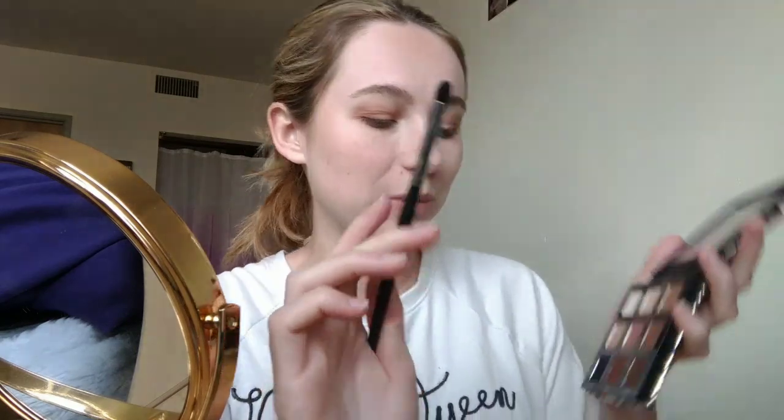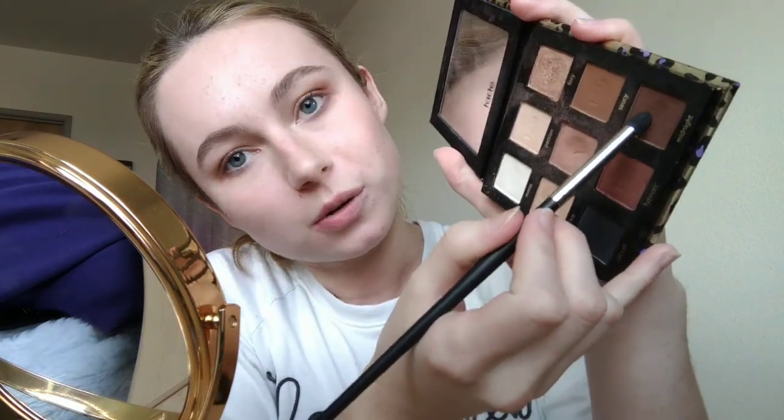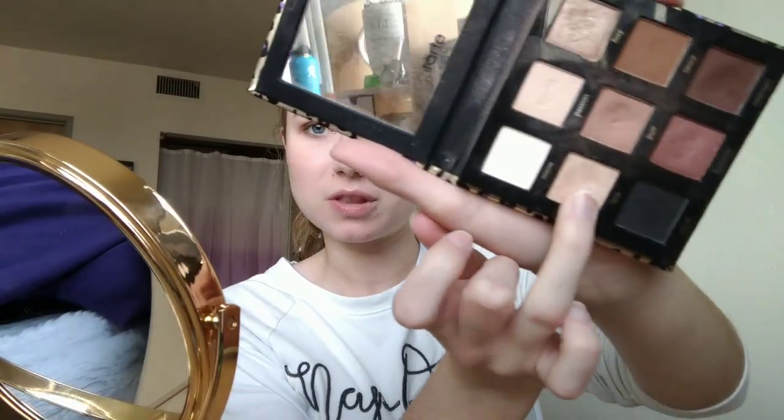Okay, I'm feeling a little bit spunky right now, so I'm going to take a nice, lovely bullet brush and dab into a slightly darker brown. And put that on my lash line. Kind of like eyeliner, but not. And last but not least, I'm going to take some of this lovely shimmer and put it in my inner corners. Oh, that's a lot. It's okay, it works. For my lashes, I'm not really going to do anything too crazy, just some mascara.